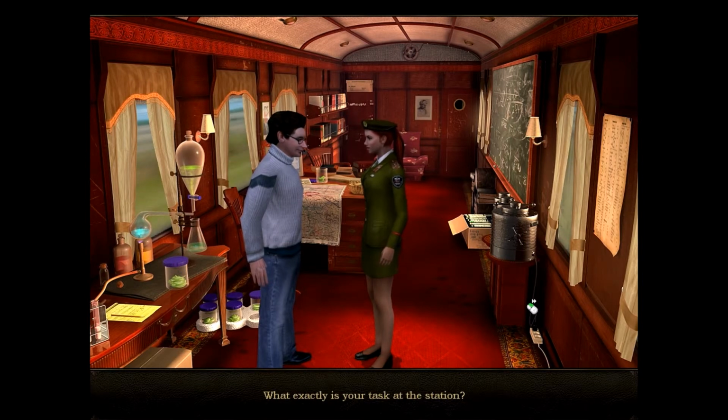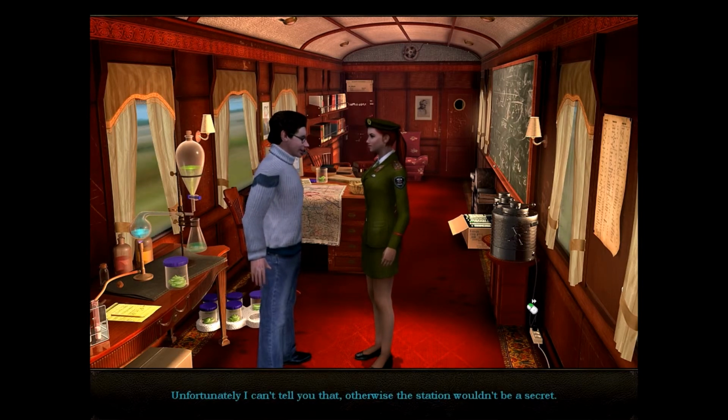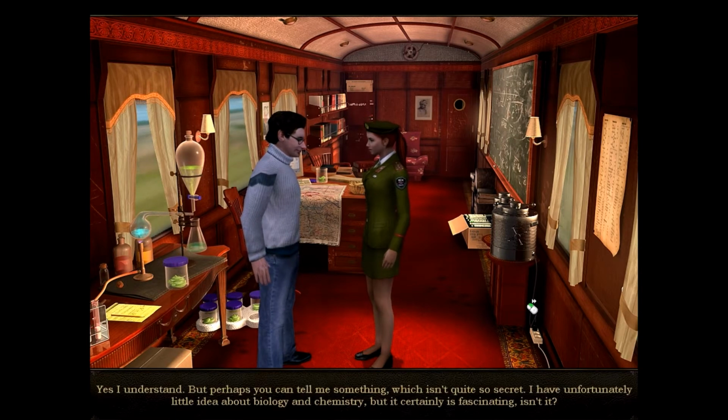What exactly is your task at the station? Unfortunately, I can't tell you that. Otherwise, the station wouldn't be a secret. So, it's secret, is it? Very good. Come on, boy. Tell me more. Yes, I understand. But perhaps you can tell me something which isn't quite so secret.